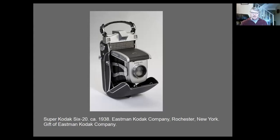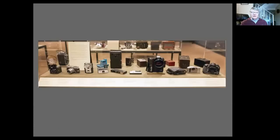So the Super 620 was made in pretty small numbers. They sold it in 1938. I believe they made about 250 of them, and they listed price-wise for about $225. So that was quite a bit of money in 1938. So we're going to flip around to the other side of the case here, look at the rest of the cameras that we have on display.